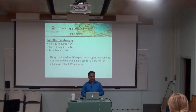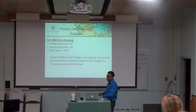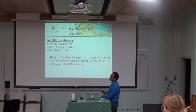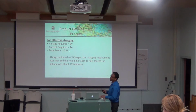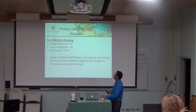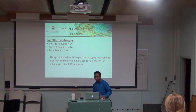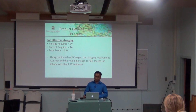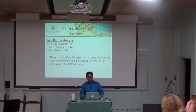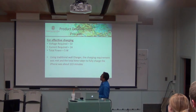Now again, for effective charging, if you look at your adapters, you will see that most of them say 5 volts. If it doesn't say 5 volts, there is probably something wrong. Current required is about 1 ampere, and total power is about 5 watts. So usually it takes about 113 minutes to fully charge a cell phone, or in this case an iPhone. So now I have a new design circuit.